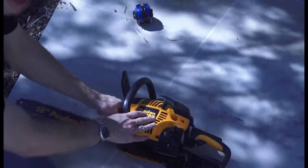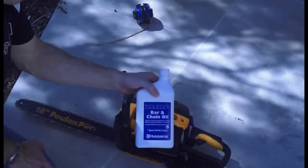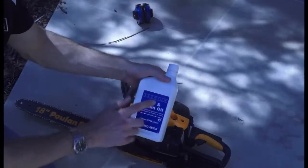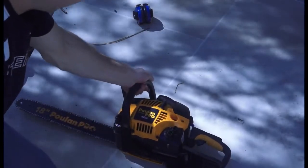And whenever you're operating a chainsaw, you always want to make sure that when you refill the gas, you also refill with bar oil. I have a Husqvarna bar oil. Doesn't really matter what brand it is as long as it's quality bar and chain oil for your chainsaw. So let's go ahead, get this guy fired up, and start cutting back this tree.